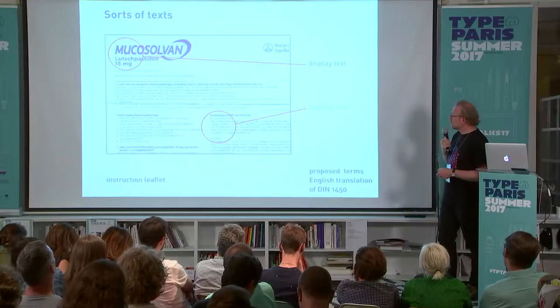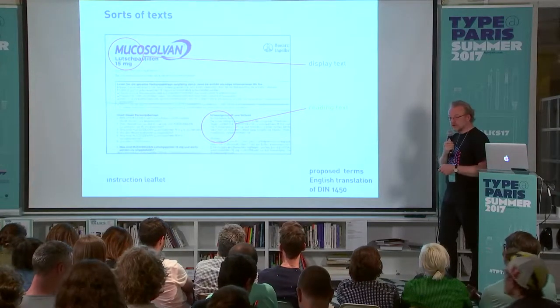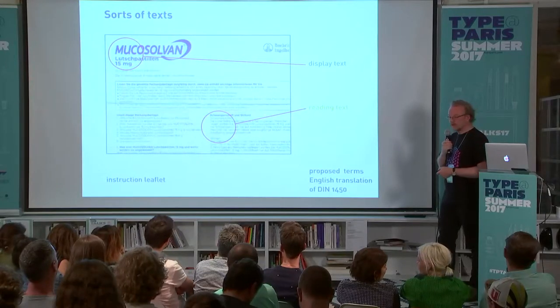And this is, in DIN, reading text. So we do not allow anything smaller than 9 point or 1.5 millimeter X height, because this is to be read, this is to be understood clearly. It is not good when we take that much time. These are not footnotes. This is important information. So we can never call this marginal or captions or whatever it is.